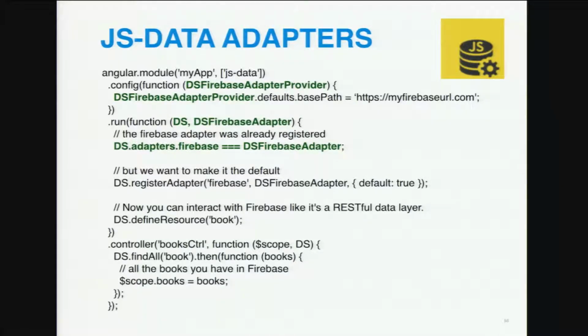Here's an example using Firebase. So if you wanted to use a hosted data backend, you could use something like Firebase. Same kind of concept in Ember. There are Ember custom adapters written for Firebase.